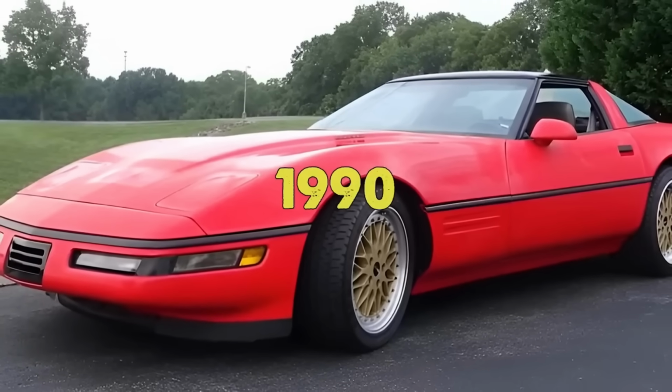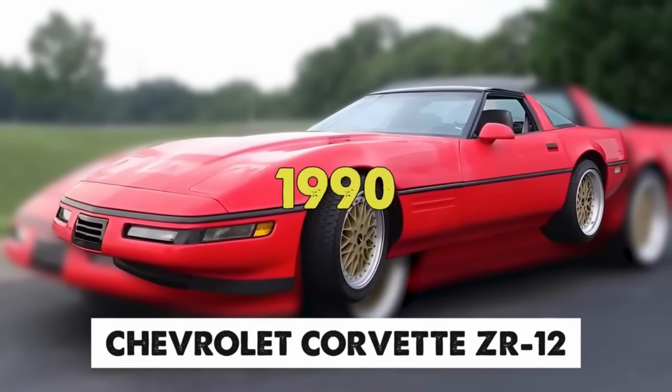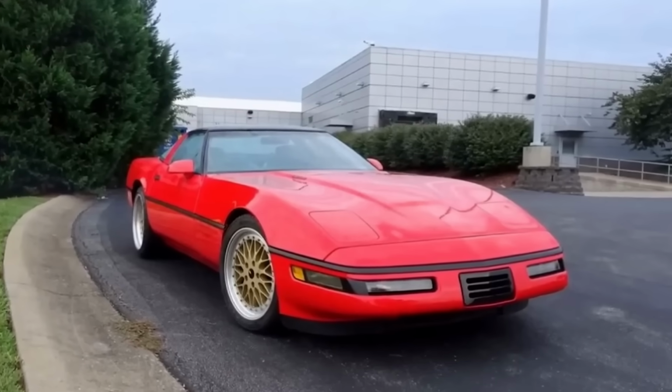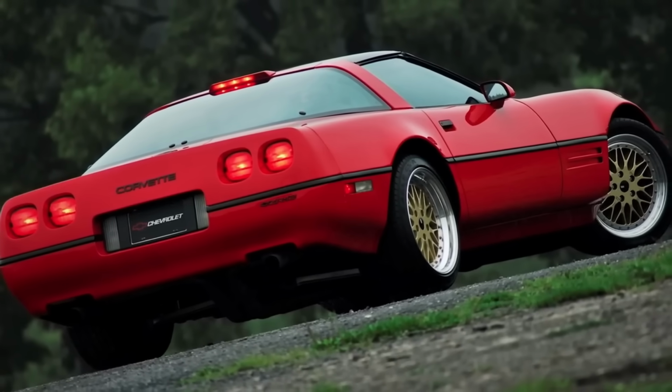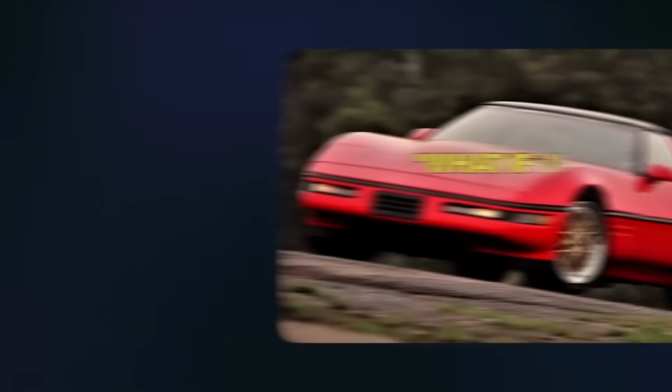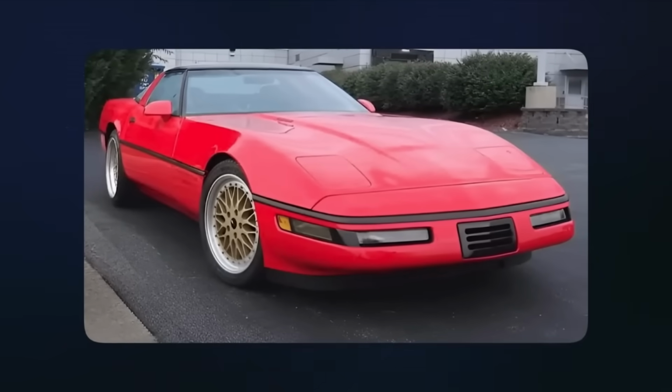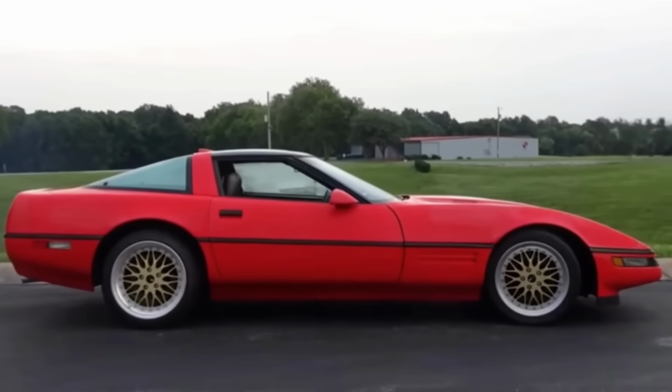This was the 1990 Chevrolet Corvette ZR12, also known by the nickname Conan. It never made it to the showroom, but it did something more important. It asked the question, what if we gave a Corvette 12 cylinders and watched what happened? The ZR12 was built as an engineering mule, not as a production car. That means it was made for testing, not for selling.